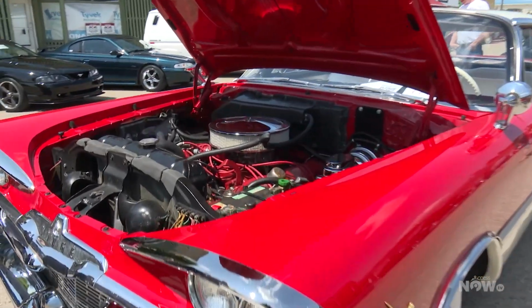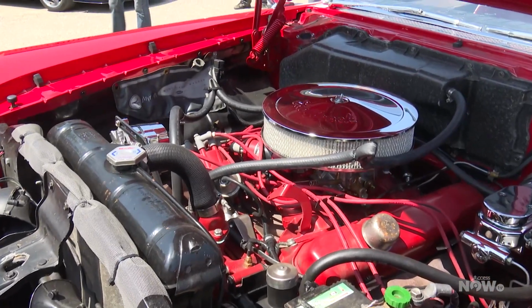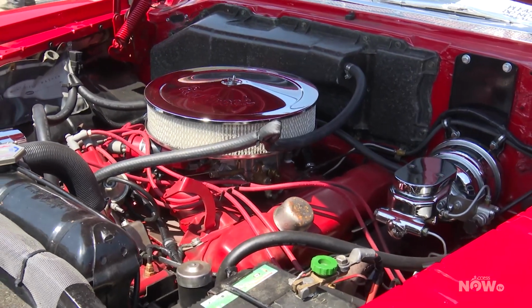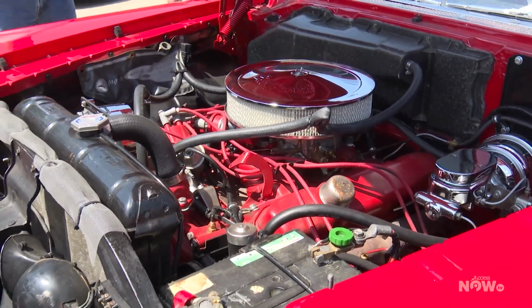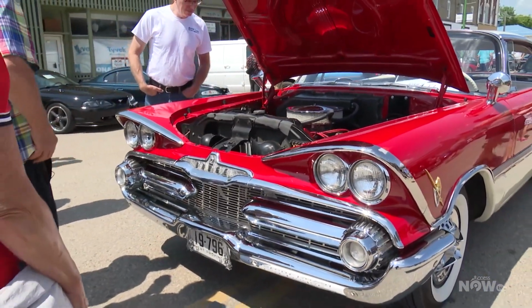Wow, the detail in the engine bay is really nice. Yeah, we've been working on this for 4 years. My friend Greg Belond helped us a lot with the mechanical stuff, and he did a wonderful job. There's a few little things we have to do yet. Is he out of Regina? No, he's out of Cupar. And where are you? Fort Qu'Appelle, on a farm west of Fort Qu'Appelle.